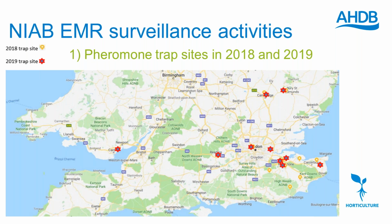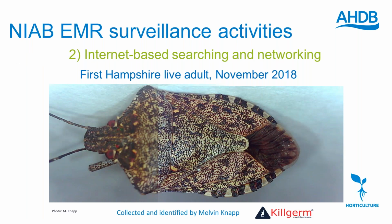trapping programs. Another approach has been to do surveillance based on internet searches and following up by contacting people to follow up reports of brown marmorated stink bug in the UK. An adult was reported in Hampshire in November 2018. This was actually identified by a pest control specialist who was emptying a rodent bait box at a property and found a hibernating brown marmorated stink bug adult inside there and recognised it, and that has been confirmed.